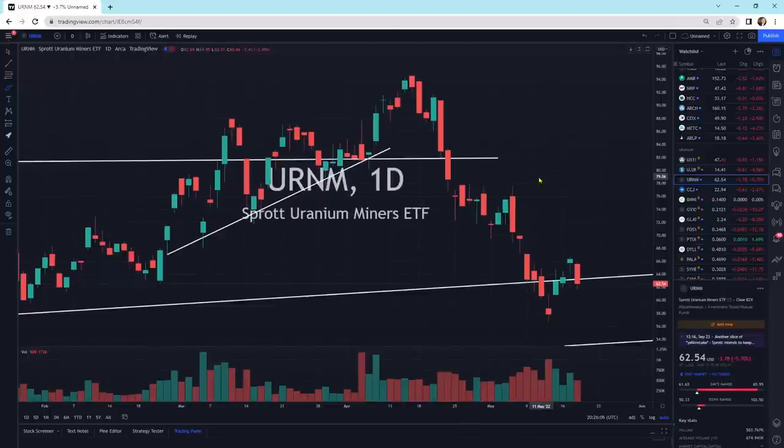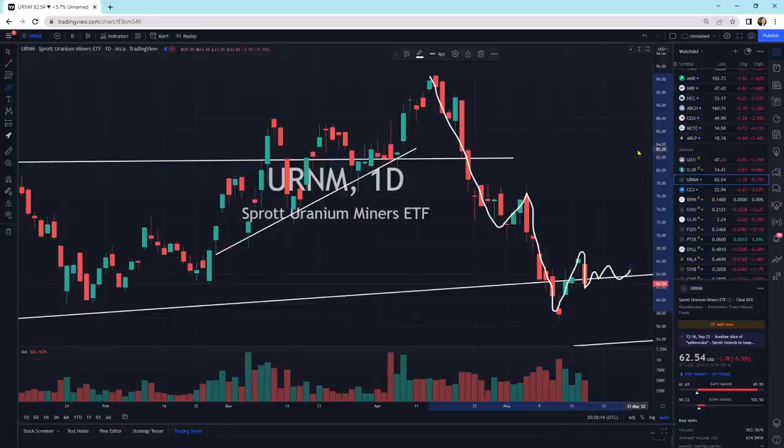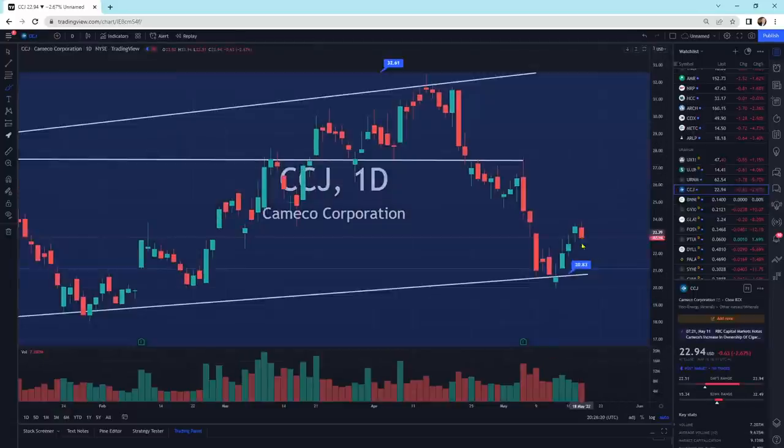You've got the uranium ETF, URNM. Again, we've pulled on back, and now we're at the support area. Are we going to just bounce sideways here? High possibility. CCJ pullback here again. It's not a huge selling pressure day. It's not a reversal candlestick either, so it's just a normal down day, and hopefully that's all it is.